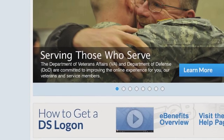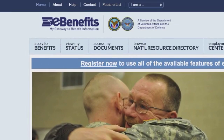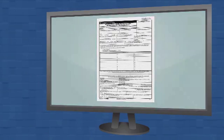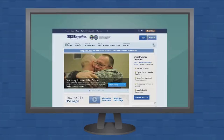When a veteran is ready to start their disability compensation claim, they will visit the Compensation Claims area under the Apply for Benefits tab and click Apply Now. VA's electronic claims processing system has integrated the FDC compensation application into the eBenefits website, allowing veterans to submit a claim online in an electronic interview process that pre-populates fields with information VA has on file.